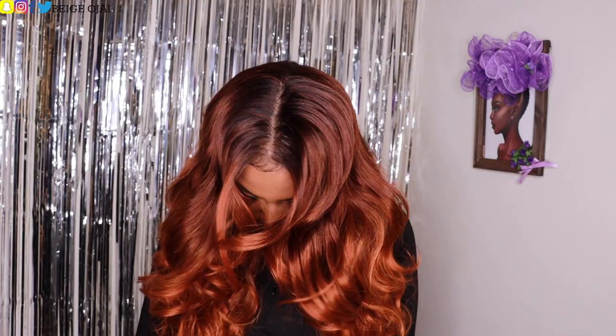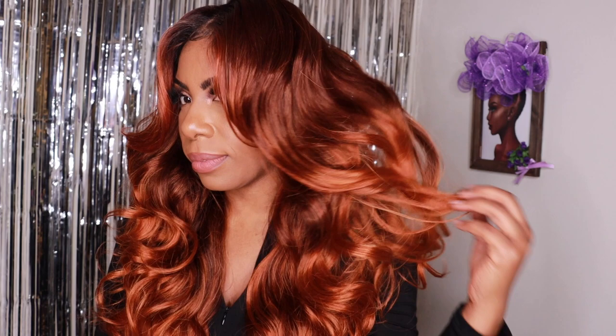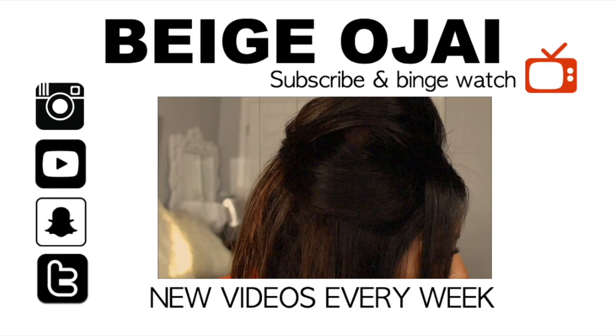As soon as somebody comes in the room with this color, this cut, this style, how voluminous and big this hair is, I feel like everyone's just gonna look like, girl, who did your hair? Who did your hair? I love her. Outre did my hair. Outre. Yeah, that's right. It's Beige Ojai.